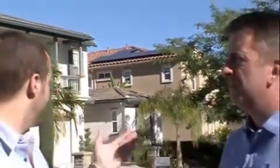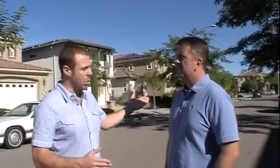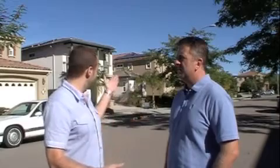Sure. If this house right here, let's say there's two houses that we're selling. One house has solar panels on it with let's say a $30 a month electric bill. And just for comparison's sake, let's say that the house next to it doesn't have solar panels on it, but has a $250 electric bill. If you amortize that electricity over a 30-year period, there is a dollar figure that makes that house worth far more than the one that doesn't have solar electric panels on it.